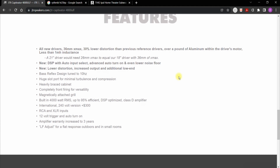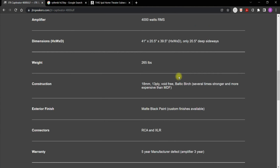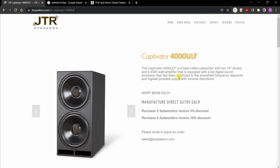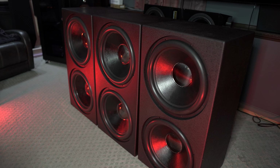The Cap 4000 ULF is ported, and it is tuned for ultra-low performance. In fact, the ULF abbreviation behind its name stands for ultra-low frequency. So after experiencing the RS2 sealed version of the Cap 4000, I have an excellent idea of how the ported version would perform. The RS2s are equal in performance to the Cap 4000 from 40 Hz and up, but below that, the Cap 4000 provides even more output due to it being ported and having a low port tune. My room already begs for mercy when I let the RS2s flex a little bit.